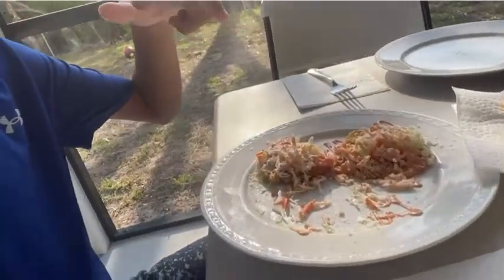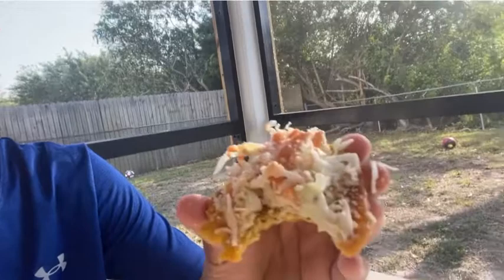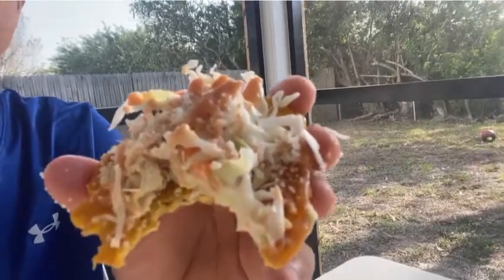They look really good. These are my favorite. So yeah. They have salad. No, it's coleslaw and cheese and a pink sauce, which is made with mayonnaise and ketchup.